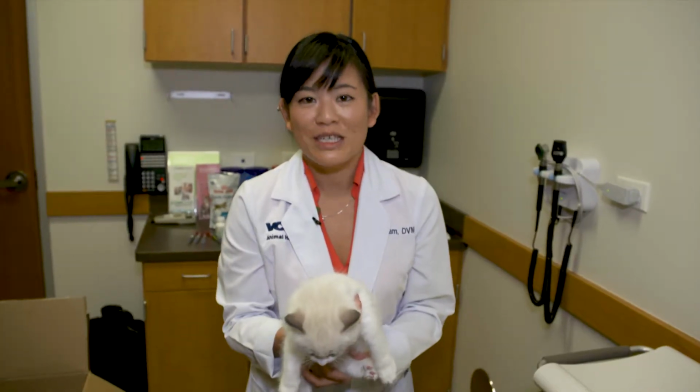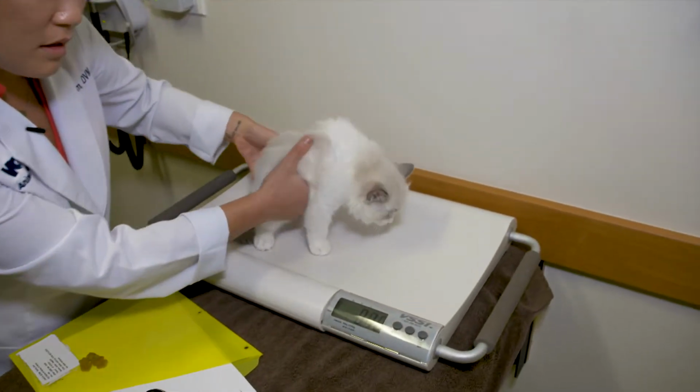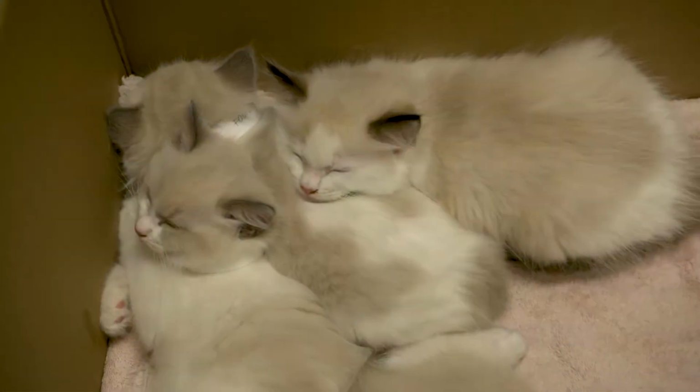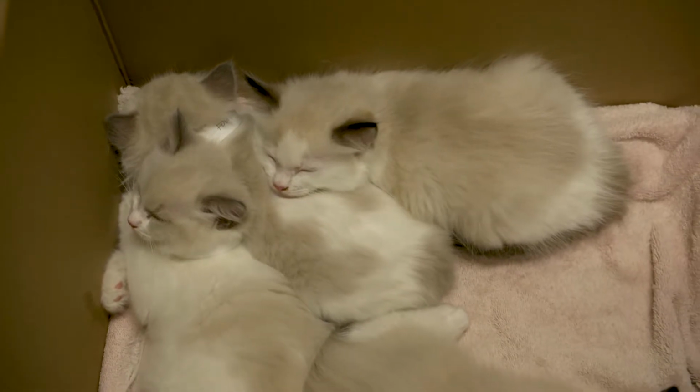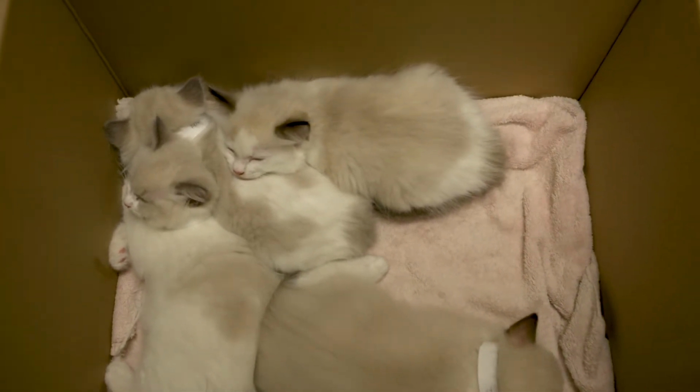Next thing we're going to do is we're going to get a weight. And today, 1.7 pounds. They're usually about 2 pounds at 8 weeks old. That's a rough guideline. So we've done the exam. She looks good. She looks very healthy.